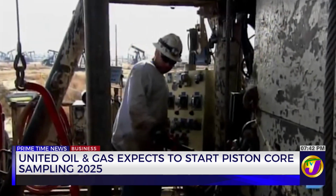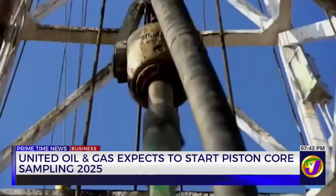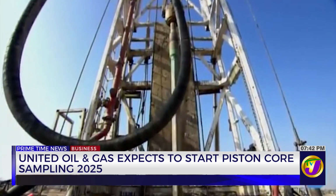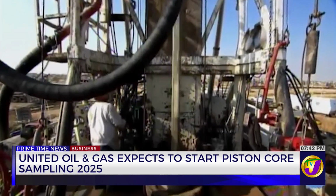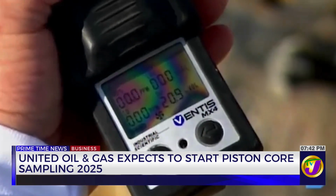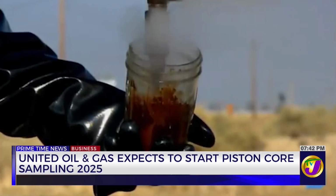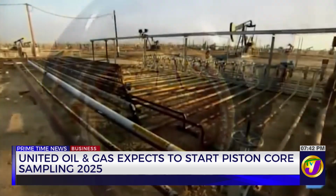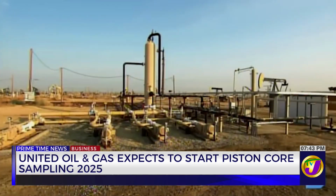The piston core sampling also helps assess geotechnical properties such as sediment stability, which is crucial for designing offshore drilling rigs and infrastructure. The area being explored by United Oil and Gas under the Walton Morant license to the south of the island covers more than 22,000 square kilometers, with some estimates suggesting that under ideal conditions, the basin could contain over 7 billion barrels of oil that might be recoverable. In January 2024, United Oil and Gas received a 2-year extension of their license until January 31, 2026.